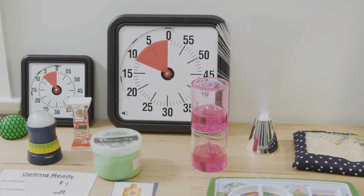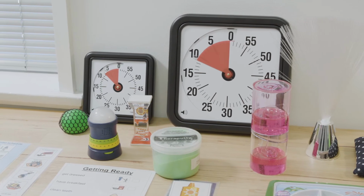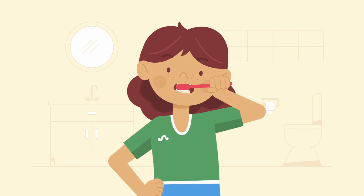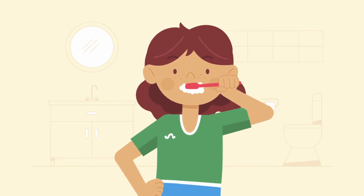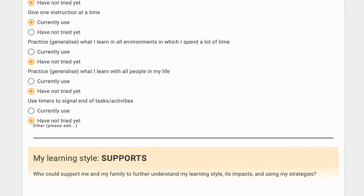One strategy that her parents might like to try with Janie is, for example, using a visual timer so that she knows when it's time to get off the trampoline or when it's time to close those caterpillar books and maybe go and brush her teeth. As with the other parts of the planning booklet, there's also a section of other at the end. So if you have other strategies that are working really well with your child at this time, this is where you can put them down.